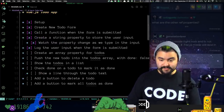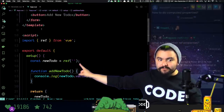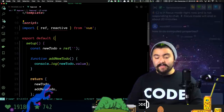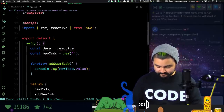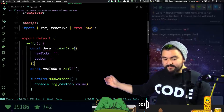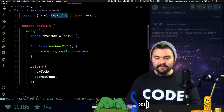Now we want to keep track of all the to-dos. I'll say this, if you're interested in creating an object that has multiple properties on it and you don't want to use a ref, because technically, even if you put an object in here, you would still have to say dot value, we showed earlier you also have access to this thing called reactive. Reactive is kind of similar to setting up your data. You could do something like data is reactive with an object. Here we could say newTodo is an empty string, and todos is an array. Now that we have this reactive wrapper, I could say data.newTodo equals a thing, or data.todos.push, and it would work. I wouldn't have to use dot value. But for now, we're just going to use refs because they're simple, easy, all that good stuff.